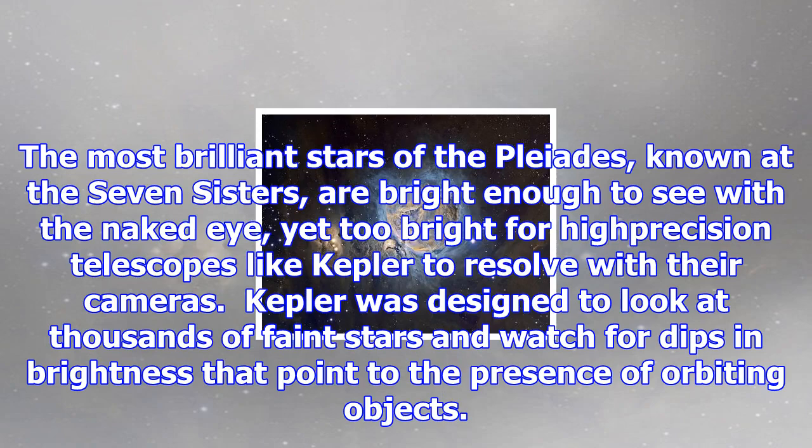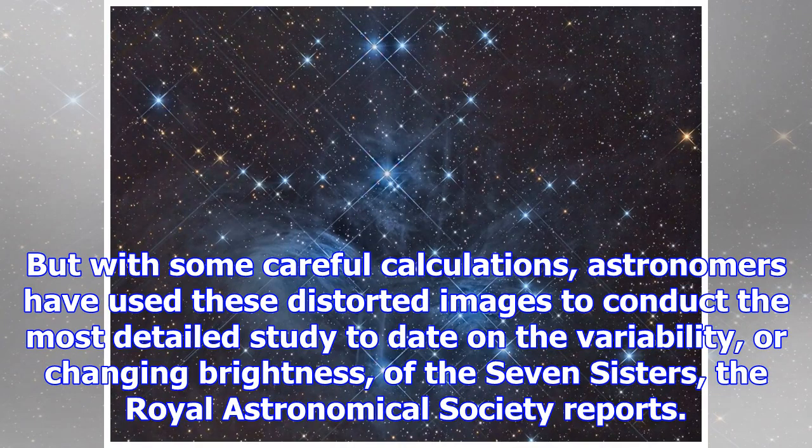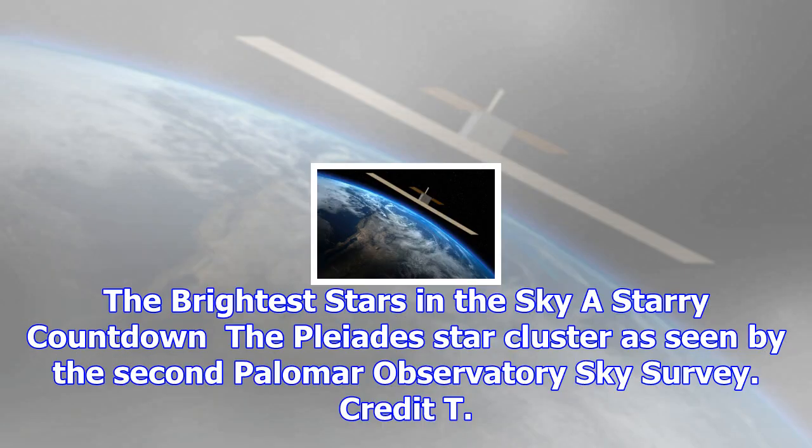The most brilliant stars of the Pleiades, known as the Seven Sisters, are bright enough to see with the naked eye, yet too bright for high-precision telescopes like Kepler to resolve with their cameras. Kepler was designed to look at thousands of faint stars and watch for dips in brightness that point to the presence of orbiting objects. When the telescope's camera tries to look at extremely bright stars, the images turn out distorted and overly saturated, with long spikes and other digital artifacts obstructing the view.